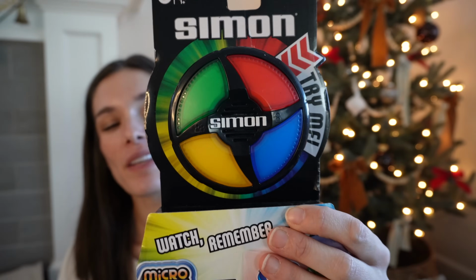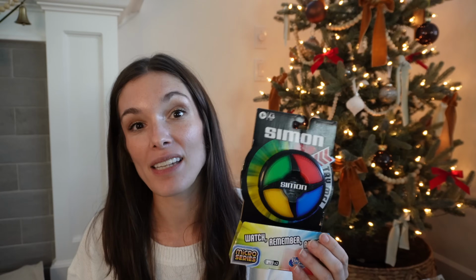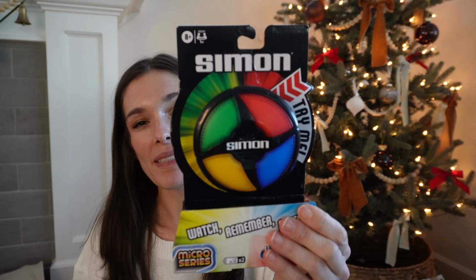I opted to go with this tiny little travel-sized Simon Says. It will be fun to play with my kids. It will get them to recognize patterns, engage them, get them to pay attention. So it can be something that is great to steer them into concentrating on things a little bit more, which is definitely something that we often like opportunities to work on in this house. So Simon Says, really fun for all ages. Anybody can play Simon Says.